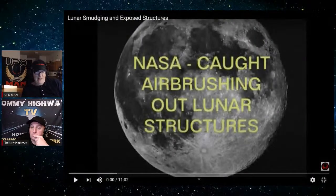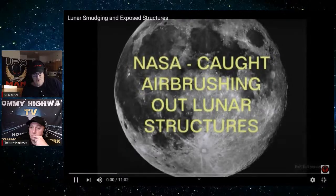I'm going to show some images on that at this time. So let's see here. Now, I don't have any sound with this. These are just pictures and titles, so you can take a look at the actual structures and discuss them. NASA caught airbrushing out lunar structures. Let's see here. Here we go.